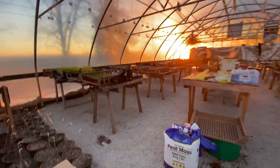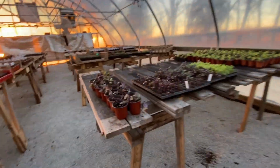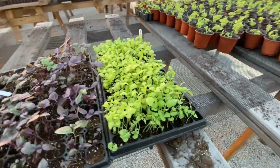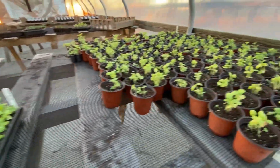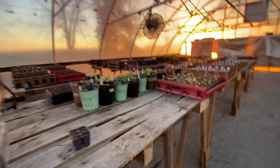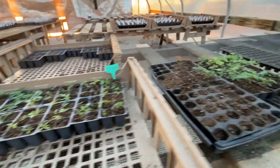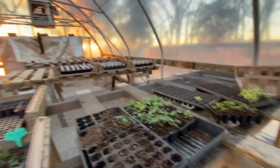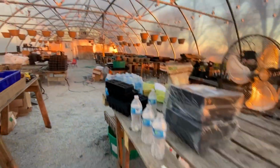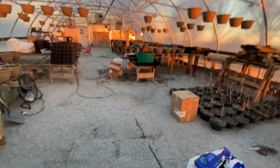But then Jill got a lot of work done today too. She brought all her basil. Purple basil and sweet basil. She brought some marigolds and up-potted them. Then the rest are kind of seeds and onions and early veggies. But that is what we're looking like.